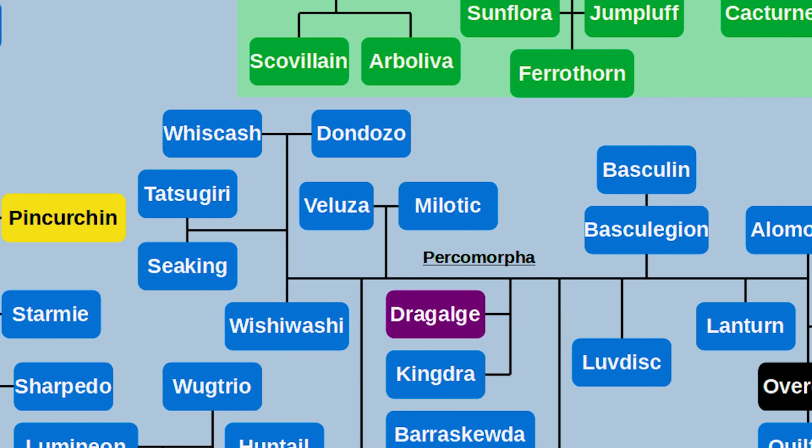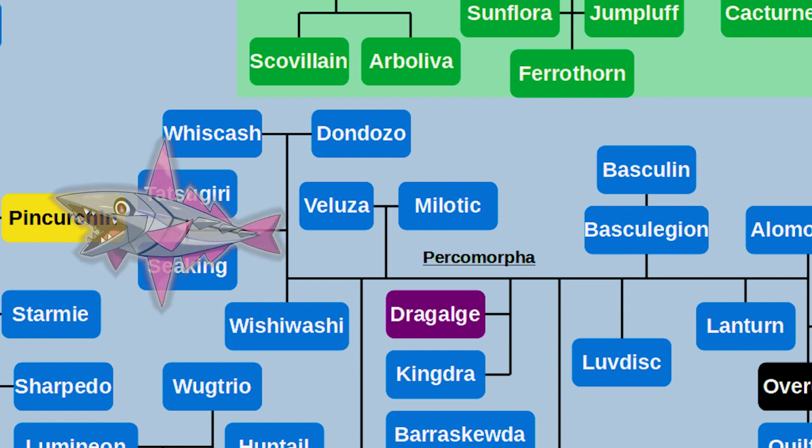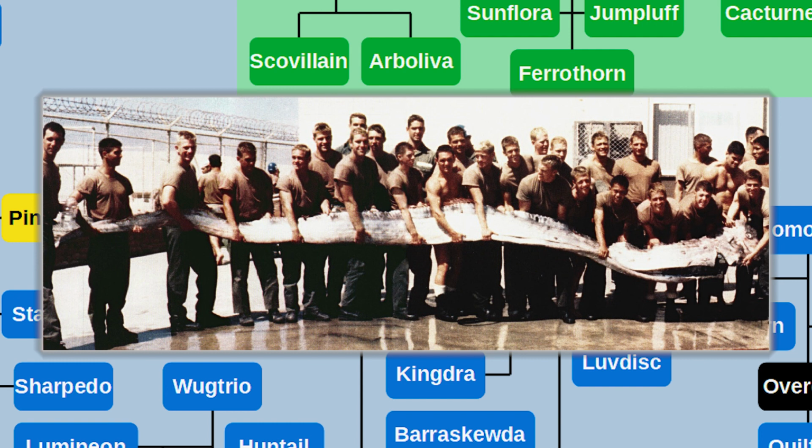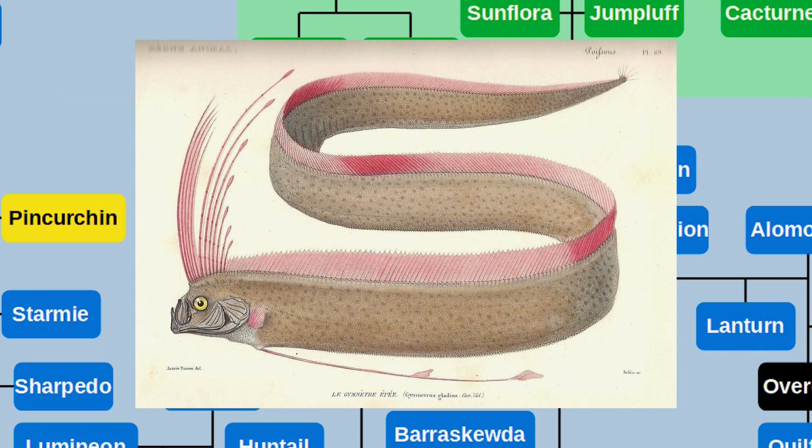On the chart, you'll see that Veluza and Milotic are next. Veluza is probably something from the cod or hake family, especially considering it's from the region based off Spain, and hake is a very popular fish in that area. Milotic is based off a giant oarfish, which is absolutely massive. It's also a lot more terrifying than Milotic is.